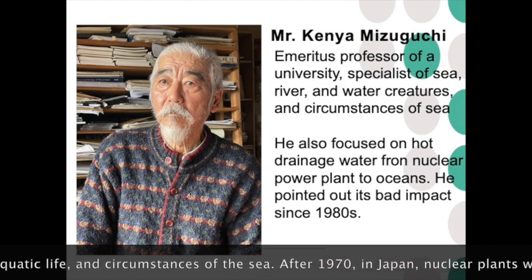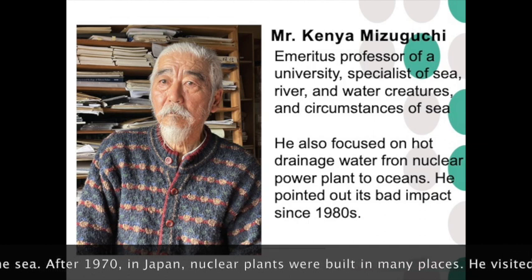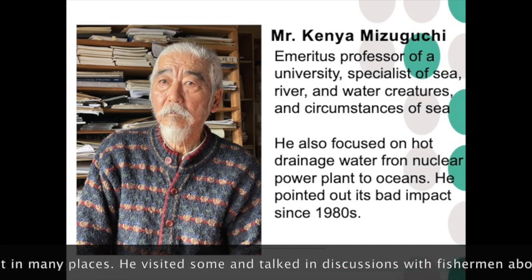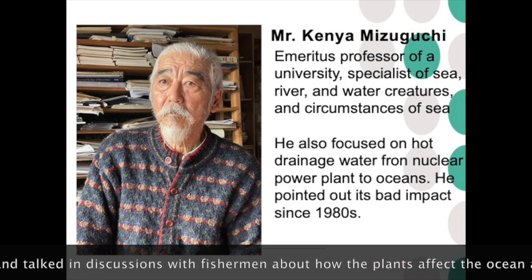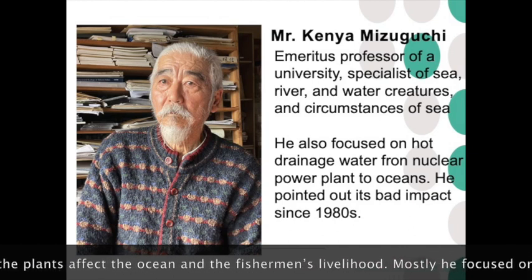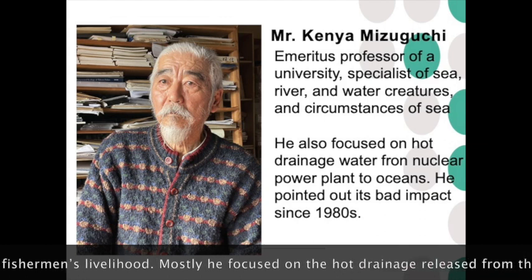So after 1970 in Japan, nuclear power plants were built in many places. He visited some places and had discussions with the fishermen about how the nuclear power plant affected the ocean and the fishermen's livelihood.